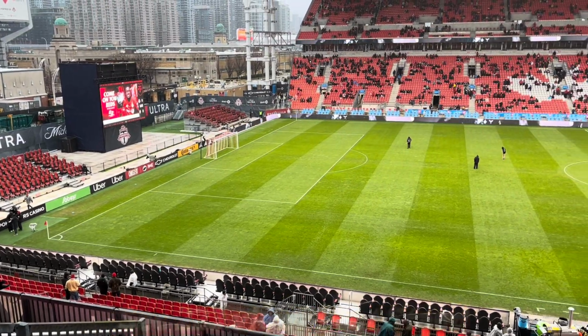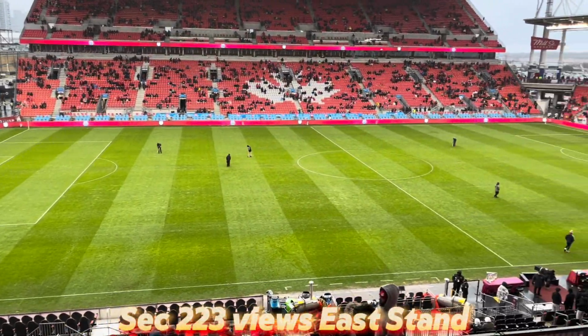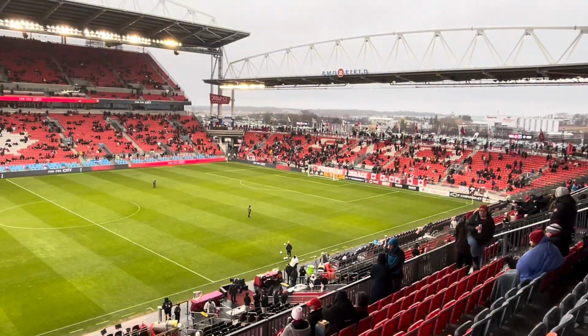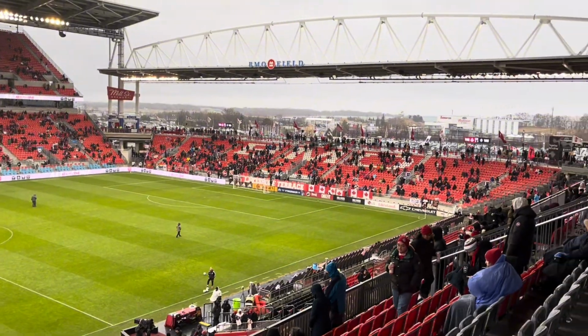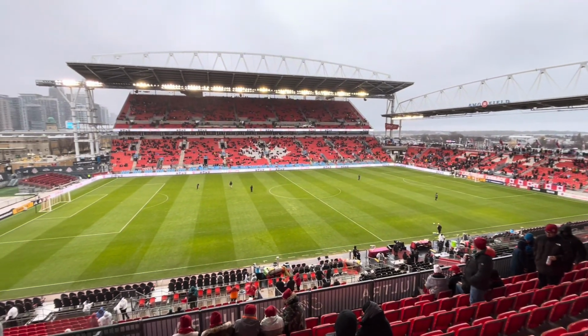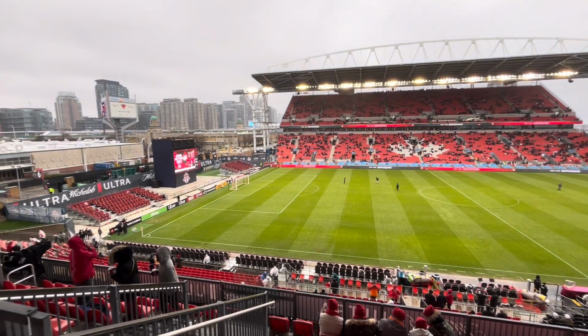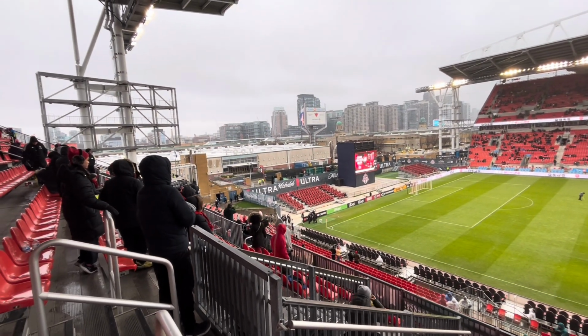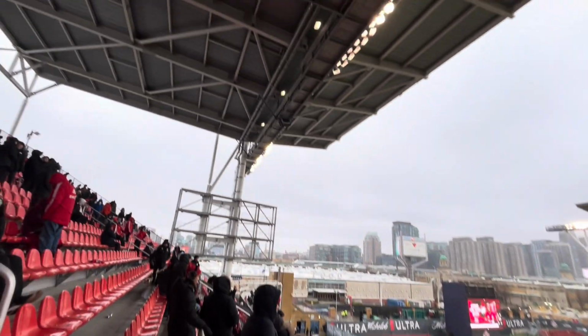Now we're gonna go up these stairs and try to get you another view. This is section 223. Probably one of my favorite portions of the stadium because you can really see the play break down from up here. And there's the supporter section where I was earlier. Really solid seats, and most TFC games, this area is under 30 bucks or about 30 bucks. So really not bad bang for your buck right here. You have to go up a bunch of stairs, but it is also covered just in case rain happens.